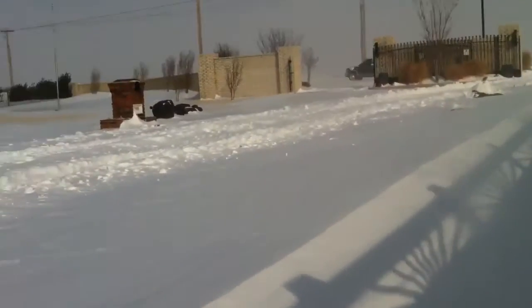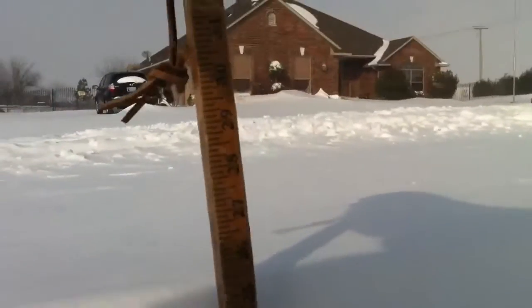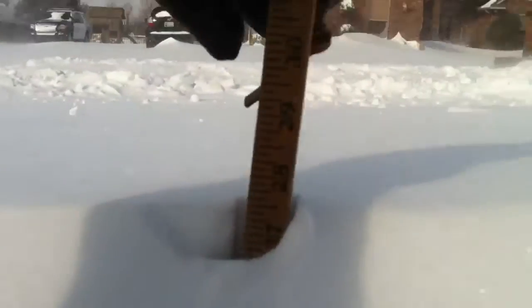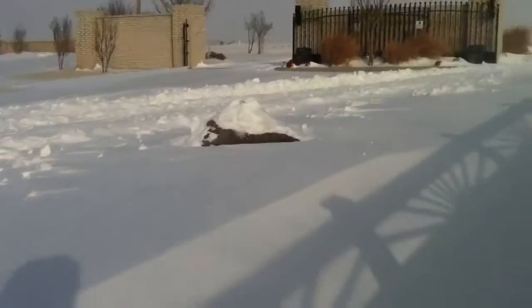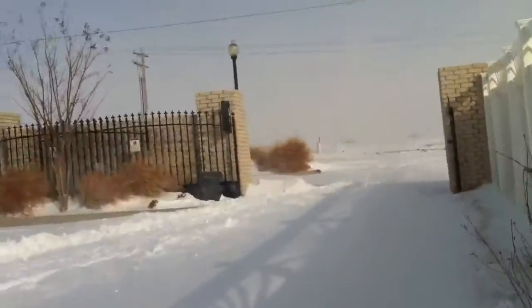Let me see what we got out of this. Let's go to this point right here. That is about 26 inches, it looks like. Let's see if we can get any higher totals out of that. There is a 28. There's another 28. Let me go out the front and see what the roads look like.